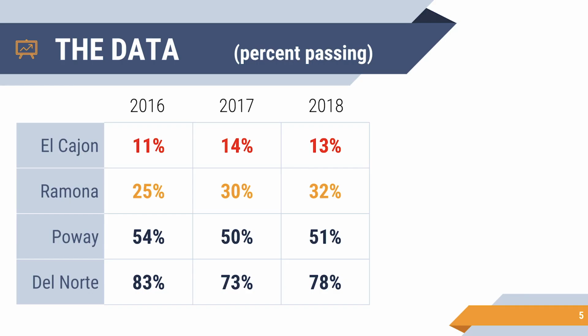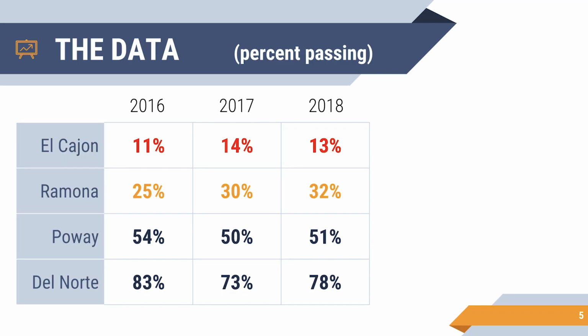So here's a look at the data. As you can see, we have 4 schools listed here. We are one of them. These percentages that you see on screen are the percent of our students that are meeting standards. That means they're passing the test with proficiency, which is about a C. So looking at Ramona, 2016, 2017, 2018, only about 30% of our student population has passed this test. And honestly, that doesn't make me happy. That just shows that we're a little behind the curve compared to these other schools.